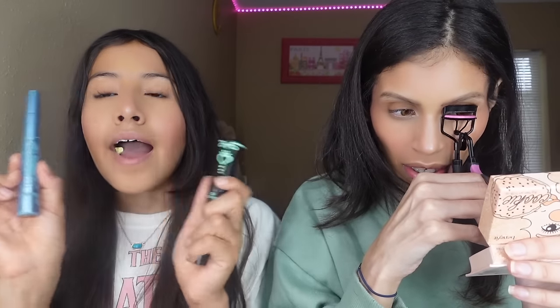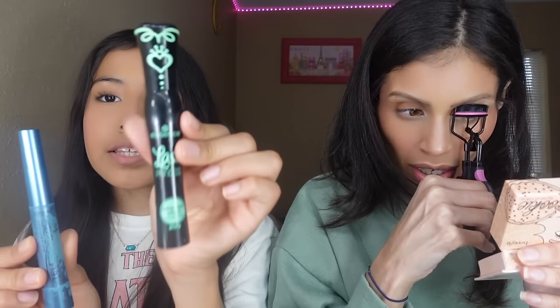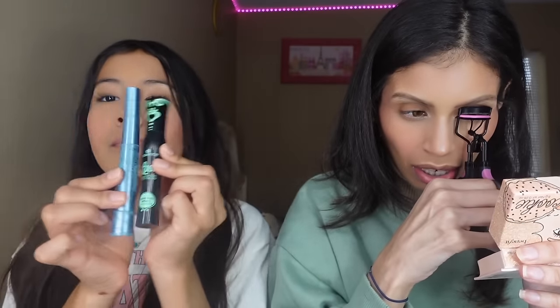Always curl. We're curling. Sometimes I get lazy to curl, but it makes such a difference, to be honest. Okay, the only two mascaras I have ever used are the Essence and the L'Oreal. Best ones. And they're affordable. This is like $11. This is like $5. Like, y'all can get this.